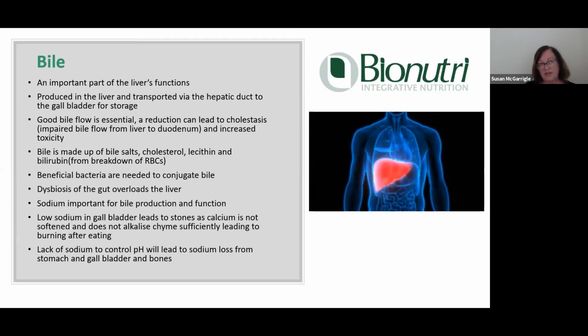And sodium, of course, a lot of people have really reduced their diets in sodium, but we do need a certain amount because it's important for bile production and function. And low sodium in the gallbladder can lead to stones because you need it to soften calcium and also alkalize chyme sufficiently, so you don't get burning up after eating. And sodium is also important to control pH as well. So pretty essential.